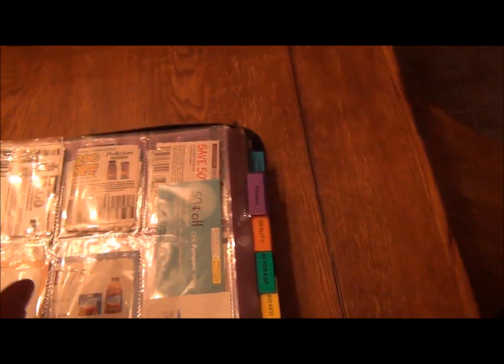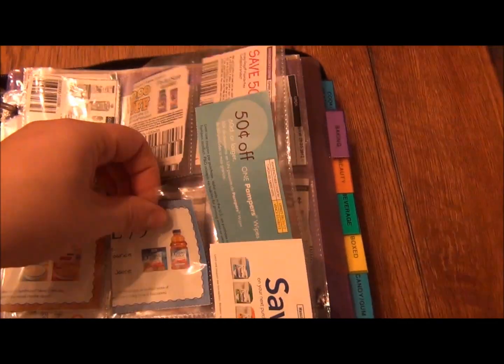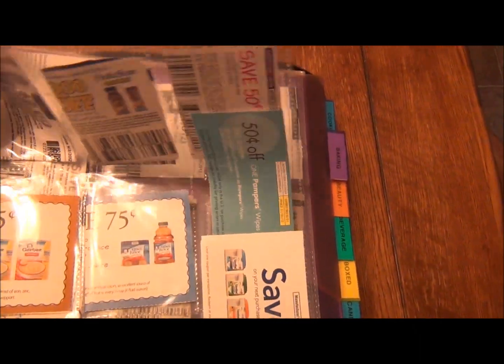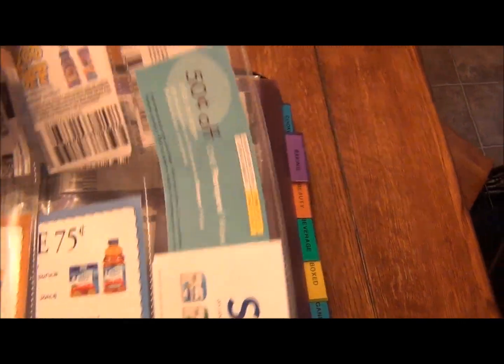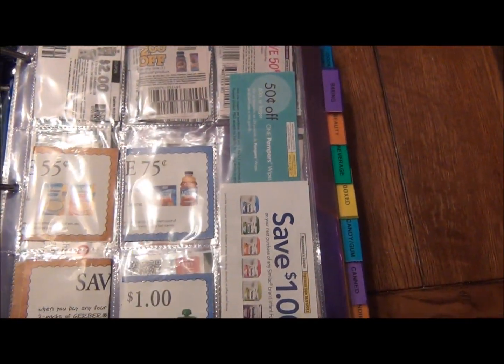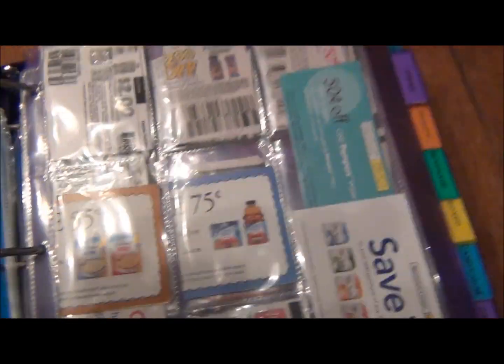So along with these dividers, baseball pages. That's what these are. Just baseball card dividers. And you can get these at Staples or Walmart or Target. And so it's $9 a page. And I picked up a couple packs of them, and it just depends on the category how many sheets I have in there, and I also keep extra in the back just in case.